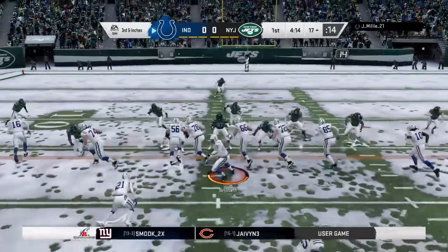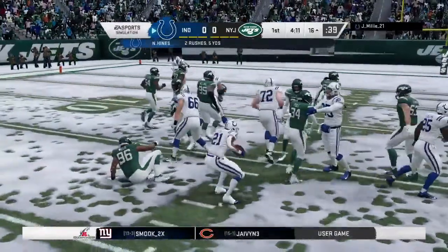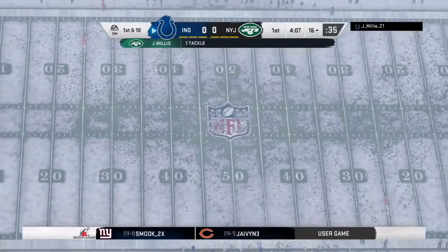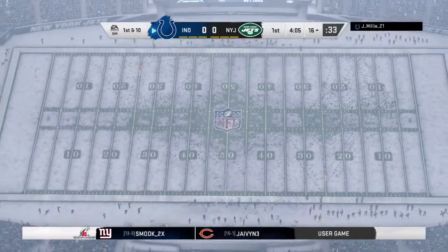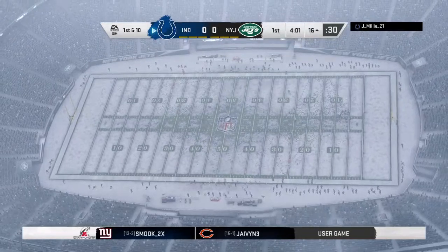This is Hines, and he picks up the first down yardage as he takes it down to the 16. Officially a gain of just a yard there, but they do convert on 3rd and inches. First down, Indianapolis.